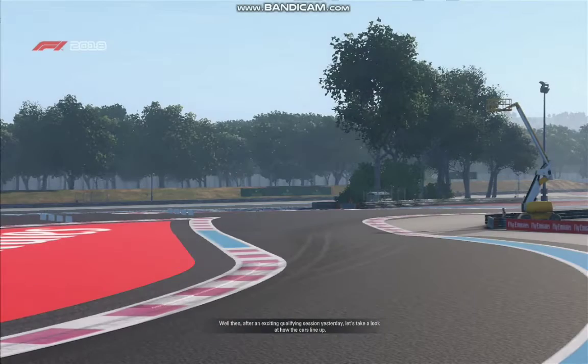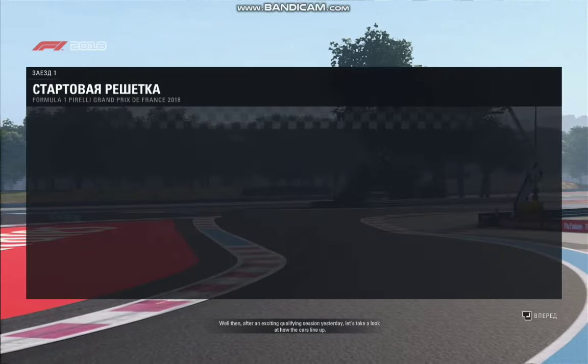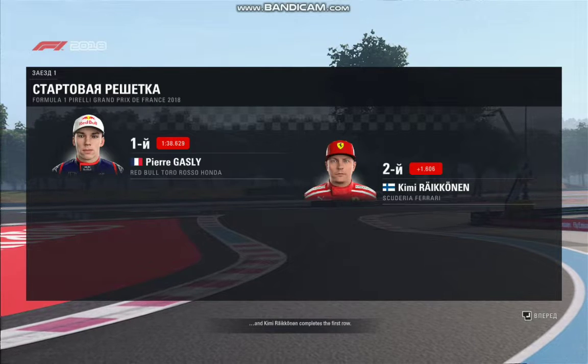Well then, after an exciting qualifying session yesterday, let's take a look at how the cars line up. Pierre Gasly lines up on pole position, and Kimi Raikkonen completes the front row.